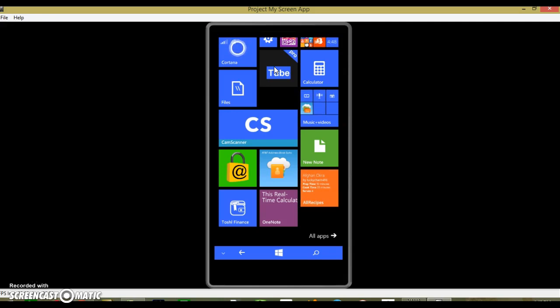So I hope this helped you and gave you a little better idea of how the apps and the home screen work on my Lumia 640 Windows 8.1.